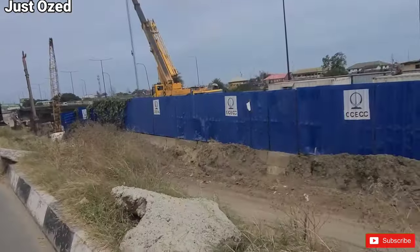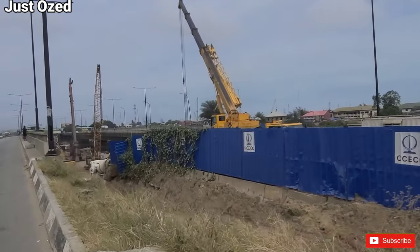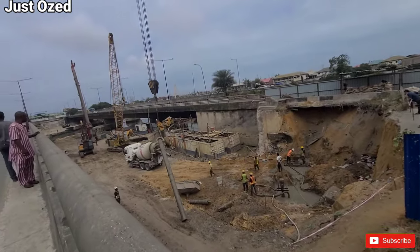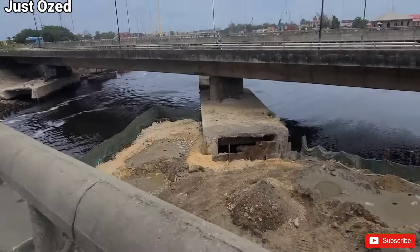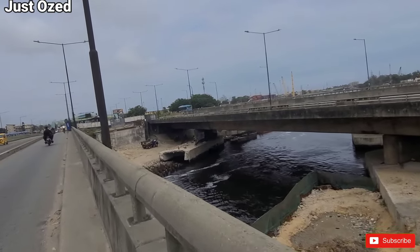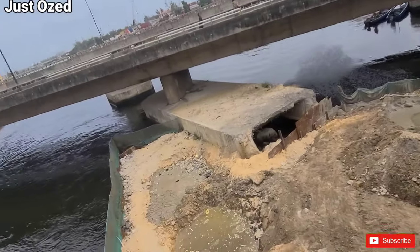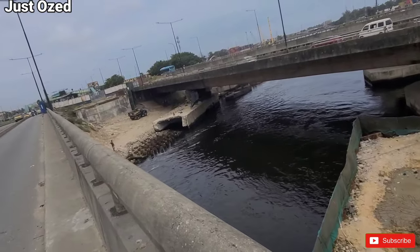The next and the last site on the project is the bridge beside Doba Junction and first gate, the bridge that crossed the Lagos Lagoon. There was an existing bridge at this site that crossed the Lagos Lagoon. The team focused on bringing down that bridge to reconstruct another bridge that will be able to carry the capacity of the blue line when in operation. So this is how much they've achieved on that particular part of the project. As you can see, they're bringing it down and working to construct another flyover bridge. This is what is going on at the first gate, Doba Junction area of the project.